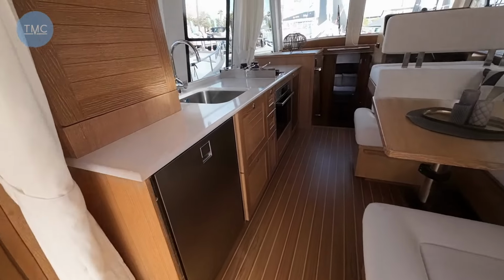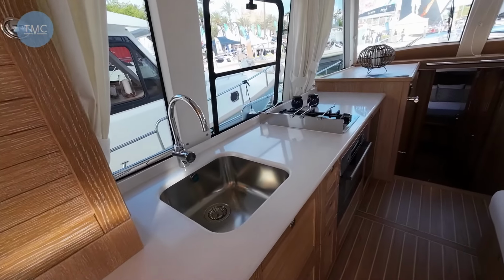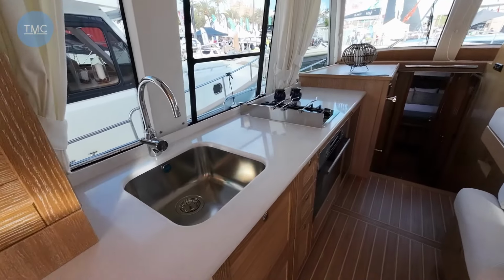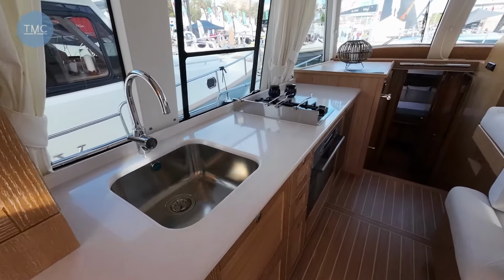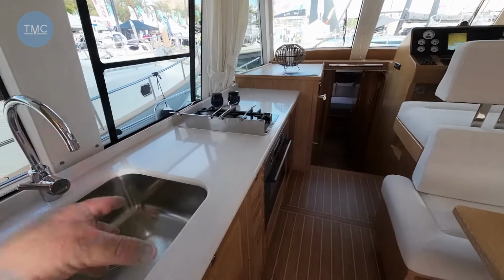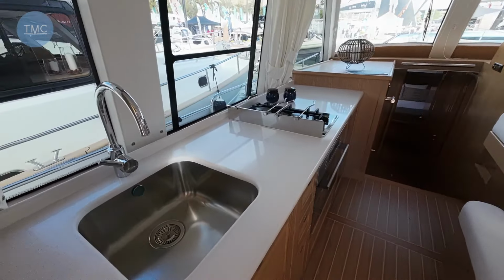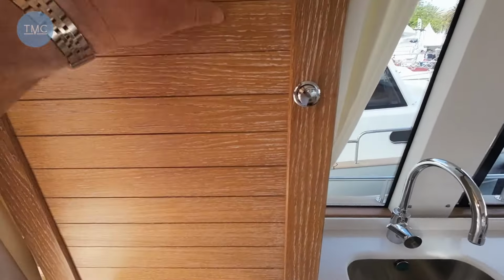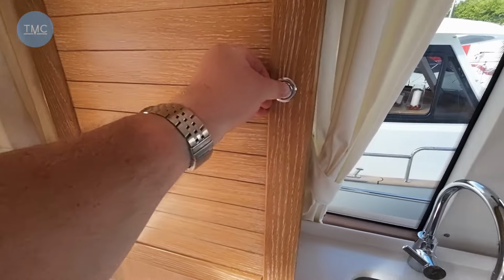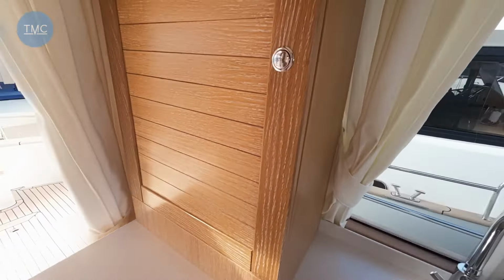Now, interestingly, there's a couple of options here. So you can have galley up or you can have galley down. Obviously, this is a galley up design, and what that means is that we can have 3 cabins downstairs. If this is downstairs, we lose one of the cabins, but then this becomes, if you like, a kind of sofa lounging area as well. But this works really, really well. Just want to point out this wood. This is this oak finish upstairs. It's this kind of, what do you say, blanched oak, is it? There you go, I've broken it already.